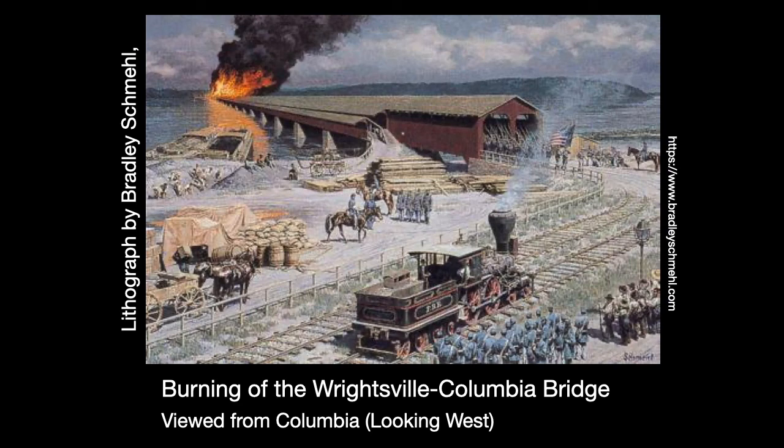Confederates arrived here and they wanted to cross this bridge. Union troops, actually just militia, had prepared a part of the bridge. They didn't want the Confederates to cross. And so they attempted to blow up a part of the bridge. It didn't work. So they set the bridge on fire and the fire started burning. Confederates looked for buckets in the town of Wrightsville, hoping they could form a bucket brigade and put out the fire.